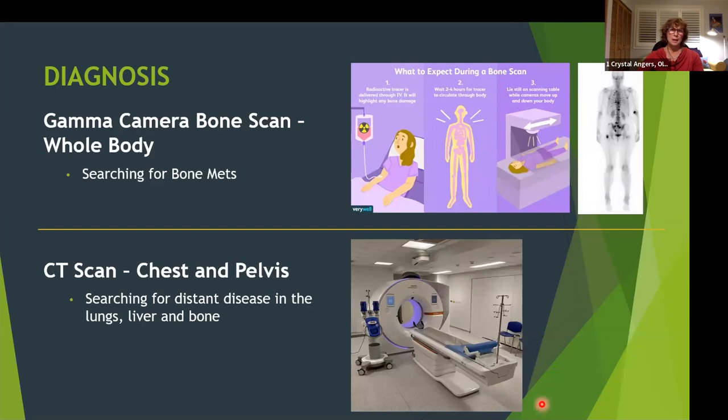Because my disease was high grade, that is to say it was fast growing, and because MRI and ultrasound had shown that the disease had already spread to my lymph nodes, there was concern about distant metastases, that is disease elsewhere in the body, such as the lungs or the bones. And to rule this out, 2 additional imaging procedures were required, a bone scan and a CT scan.